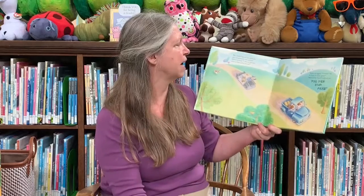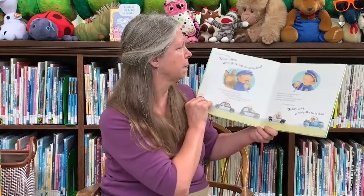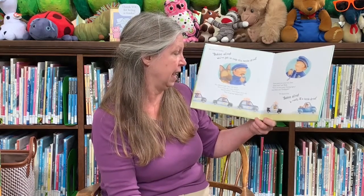The sheriff flipped his siren on and whipped his car around. Mabel mooed, "I do declare. What is that awful sound?" Molly shrugged, "I couldn't say, a flock of noisy geese." Meanwhile, Sheriff hollered out, "Pull over, stop, police." He called for backup. "Sakes alive, we gotta stop this cattle drive." His deputy said, "Are you sure? Since when do cattle drive?" Sheriff yelled, "Well, these ones can. They're going 85." Three police cars joined the chase.